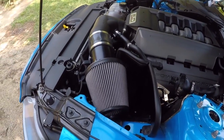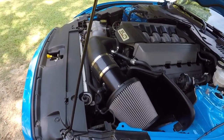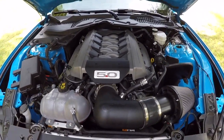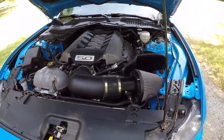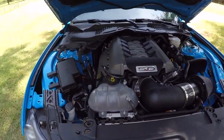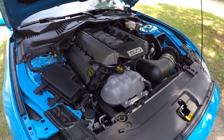It is about time to get a new filter or clean this one. Your intake temps are definitely raised, being as it's an open air filter rather than the stock box filter. But it's not anything that I've dealt with. It's been something negative or heat soak or whatever. Nothing I've ever experienced with it. Even though it is extremely hot, I don't think you can really tell on a naturally aspirated car. So yeah, but that's all we got under the engine bay.